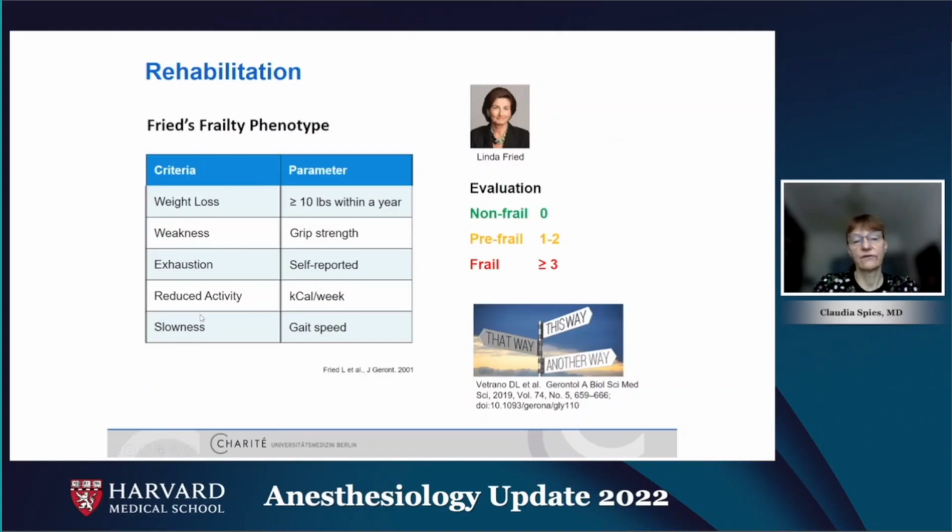And you have 5 criteria. That means weight loss, weakness, exhaustion, reduced activity, and slowness. And you can measure that by different parameters. And importantly, 0 of these criteria means non-frail. 1 to 2 means pre-frail, and 3 and more means frailty. And this is related to these outcomes I've already shown to you.